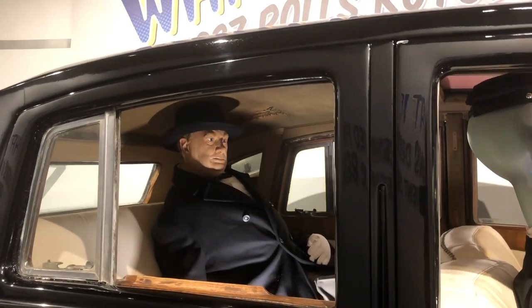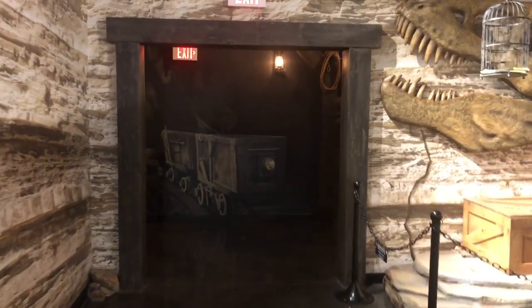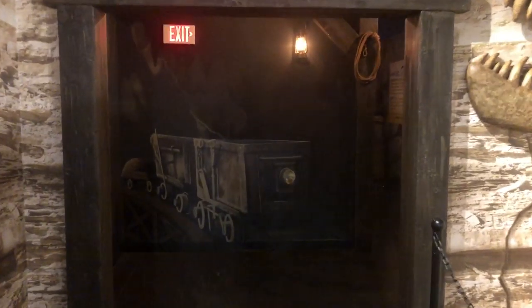That's in Georgia? Legend says that the thing is actually found in a copper mine. We're going to go into a copper mine and look. So this is a replica copper mine with a thing.